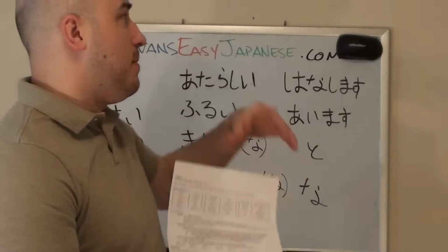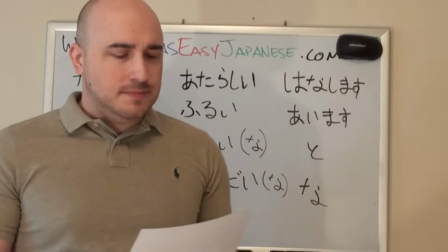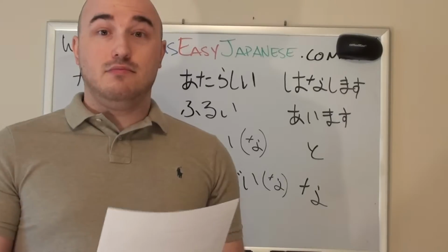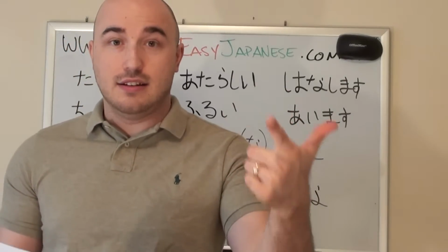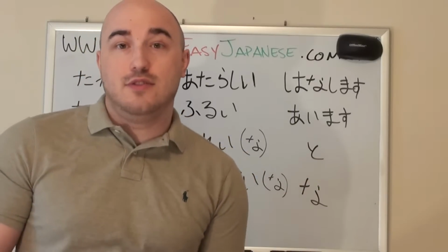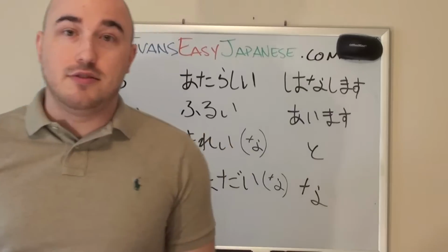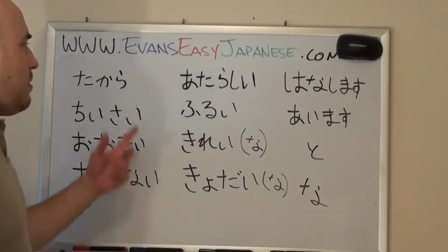Lesson 9. If you don't have one of these, you can download them at the website. They're free, in PDF format. Should be pretty simple to use. And today we are counting things. We are learning how to say things with "and." And we're describing the first few adjectives that we're going to encounter in the great language of Japanese. Let's go on to the vocabulary.